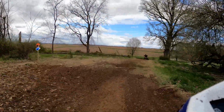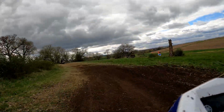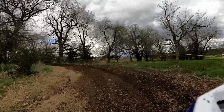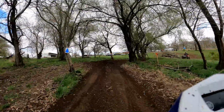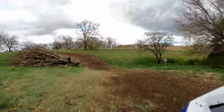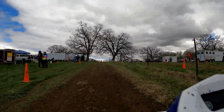This has got a lot of humps to it right here. It's hard to see, but they're like rollers going through here. And this is actually the starting line last year where we were at. We rode the course backwards. But yeah, we're just ripping along here. We're going to come up to the finish line in just a second. Go through a ditch. I should have gone to the right. I didn't. It gets a little bit bumpier right here. But yeah, this is it for the race here for this one, lap one.